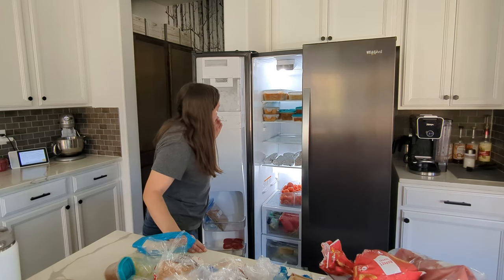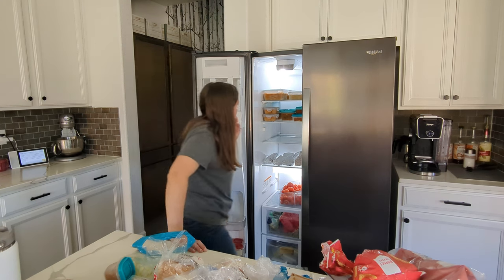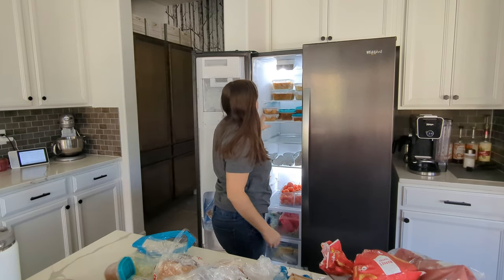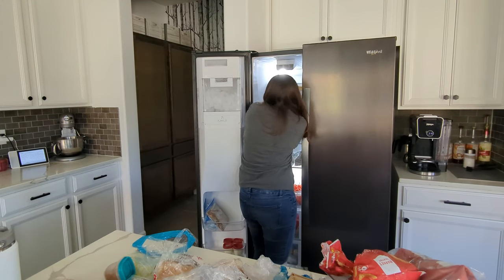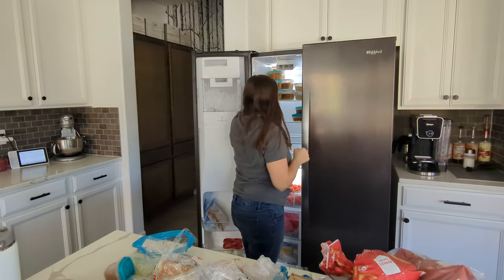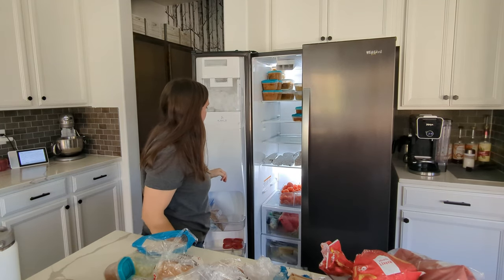In here, I can probably stack these down as they're frozen. So those are the chicken chili and then the curry soup. These are all curry soup as well. So maybe I can get these more tightly packed. Okay, this is working little by little.